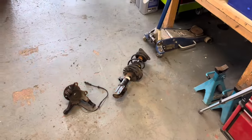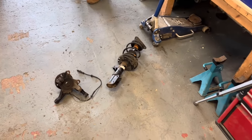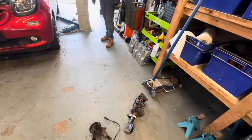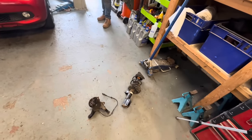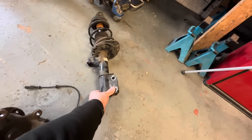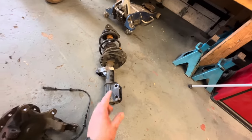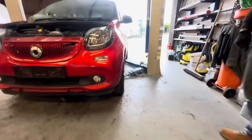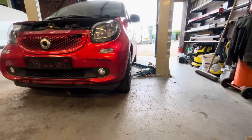So huge thank you to Reclamat. I got straight on the phone to Gary as soon as I noticed that there was an issue. And he said, Rob, I've got a van coming that way, let me get you one off of another car that we've got. But you can see that's our one. And we quickly established we don't know if it's the shock. The shock looks okay, but it is most likely going to be that hub. But if you look at that wheel now, it's sitting perfect.